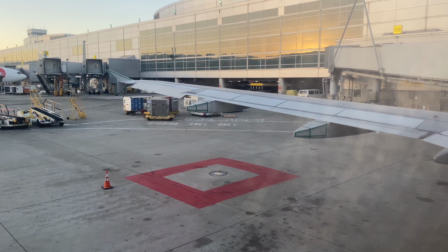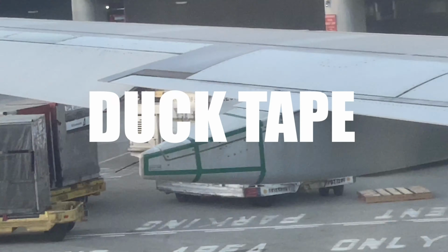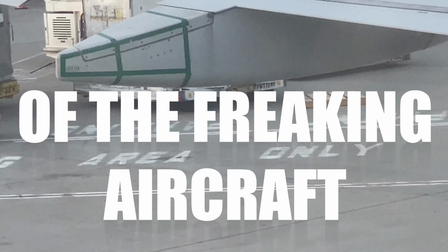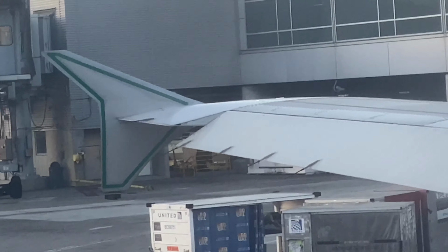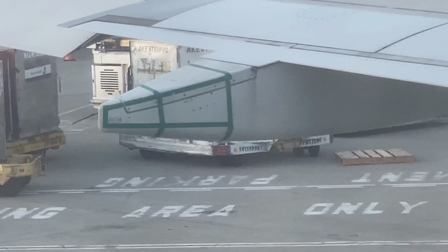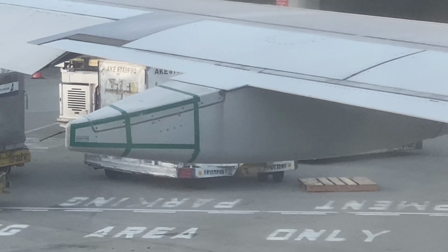Show you something extremely important, and I was shook to the core. That's tape, you guys. Freaking duct tape. Can you believe it? On the wingspan of the flight, you find duct tape. Like, how old is this flight? Oh my god, seriously, duct tape. Emphasis, duct tape.